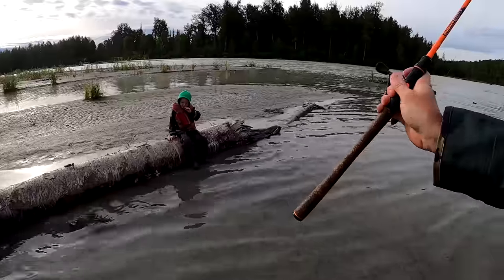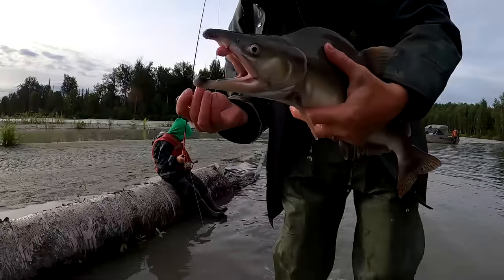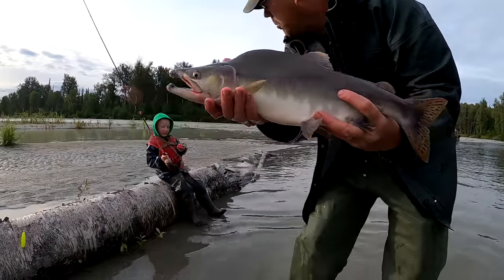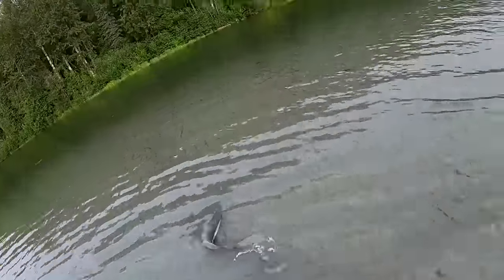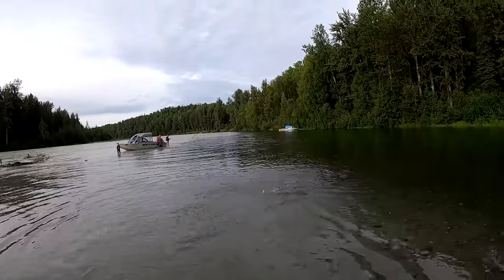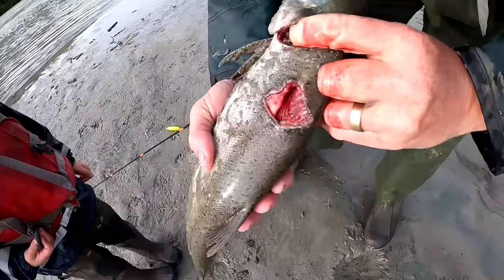Nathan got one. Tom's got another one down there. Look at the teeth on these guys. Let's see, should I put my fingers in his mouth? Sure, why not? Pink Sam, you want to hold him? Woo-hoo. There we go. That looks like a silver to me. Oh, that one's got a seal hole in him. Look at the seal wound on him. Beautiful fish. A seal got a piece of him, probably.